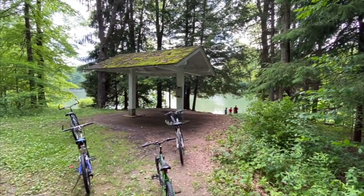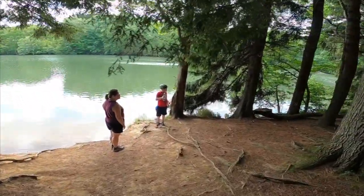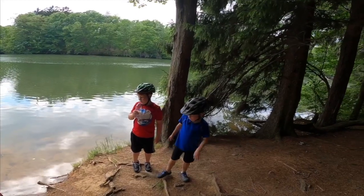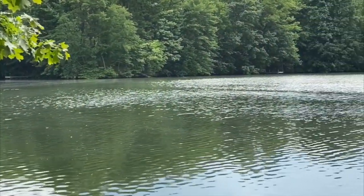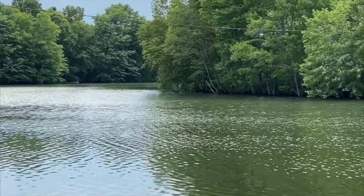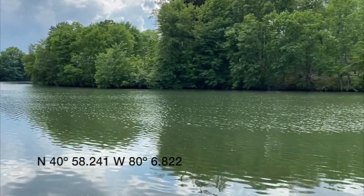I'm gonna head down there and take a look at Lake Arthur. He just ran down the trail. What do you guys think? We've seen a fish, we've seen a chipmunk. I wonder if this is a good fishing hole. Oh, probably. I wonder how you get here on your kayak. Probably from that dock over there. Dad, you should drop a pin here so we can figure out a way to get our boats here.